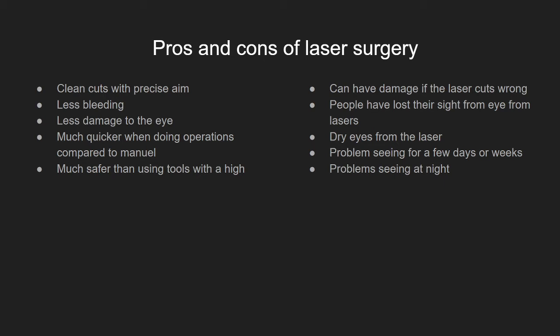The cons for laser surgery are that it can cause damage if the laser cuts wrong. People have lost their sight from lasers, dry eyelids from the laser, problems seeing for a few days or weeks, and problems seeing at night.